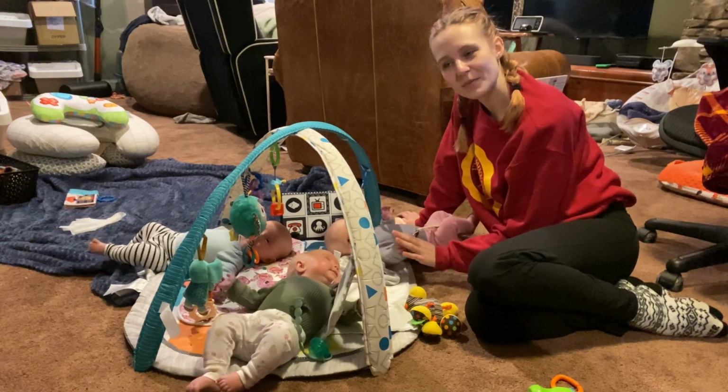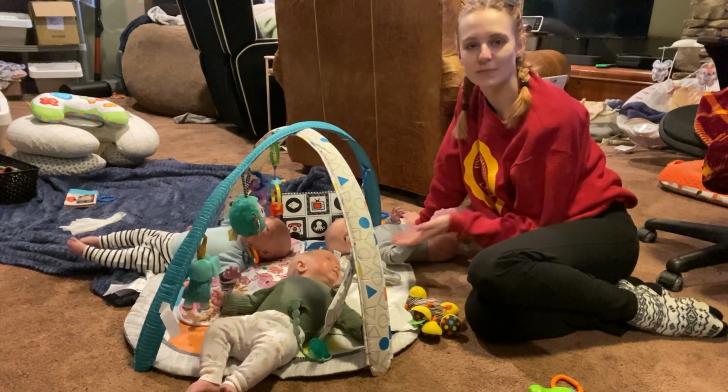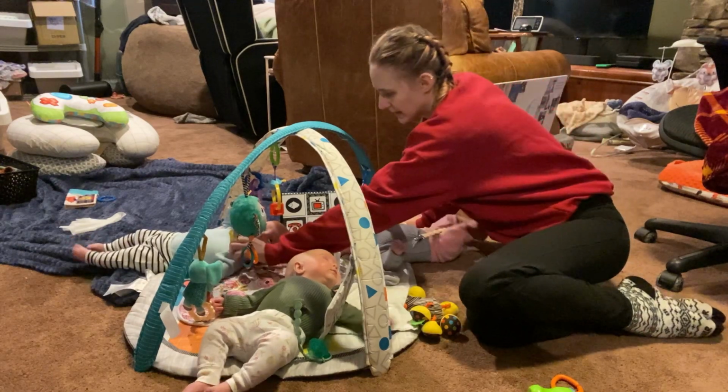It is a little bit of a bummer though when I pick out their outfits and get them all dressed and then they immediately spit up on them. But what can you do? What can you do, right?